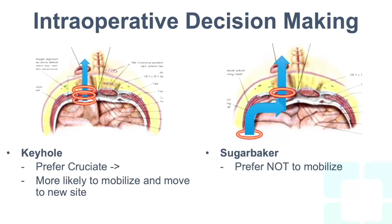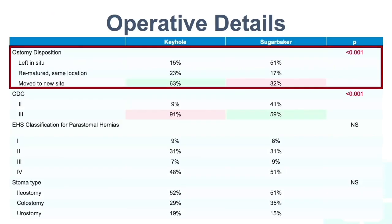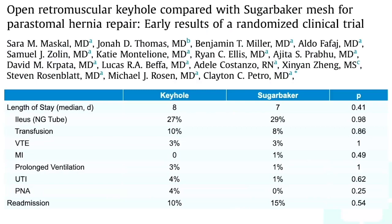And I think that this is very pragmatic in the sense that if you knew one technique was better and you were going to employ that technique, that's what you would do. So that's kind of our justification. Because the keyholes were more likely to be taken down and brought back up, their wound class was more likely to be a CDC-3 than a 2.